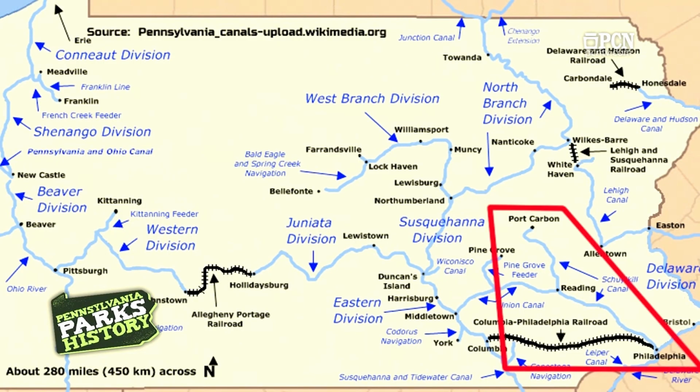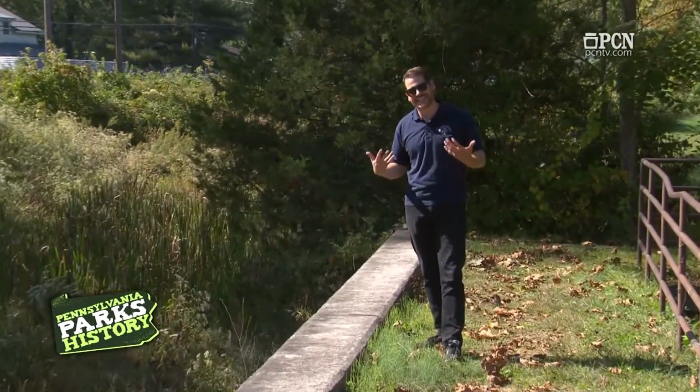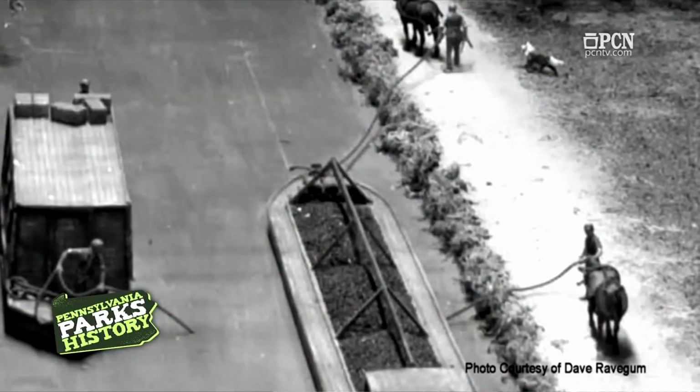Now, the canal was about 108 miles total from Port Carbon in Schuylkill County all the way down to Philadelphia. In its heyday throughout the 1860s into the late 1880s, the primary material that was conveyed here on the canal was anthracite coal. And so again, by the 1890s or so, a lot of that commercial traffic started to fade away. But of course, again, we're here at the aqueduct.